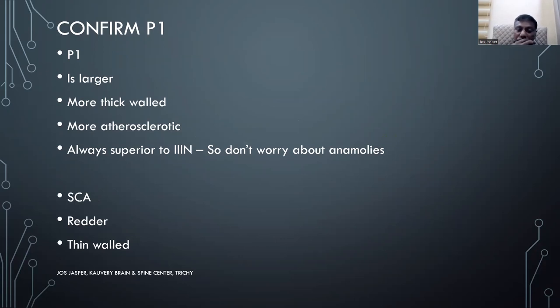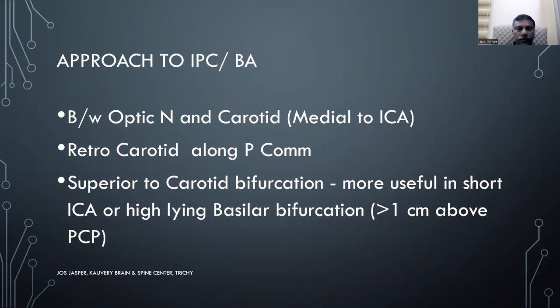So confirm P1. Like I already told you, P1 is always larger, thick-walled, more atherosclerotic. It looks dirty white, and it is always superior to the third nerve. The superior cerebellar artery is always redder and thin-walled. It looks very thin-walled, actually, when you start routinely doing that area. So when you're approaching the basilar or the interpeduncular cistern, the carotid is always in your way.